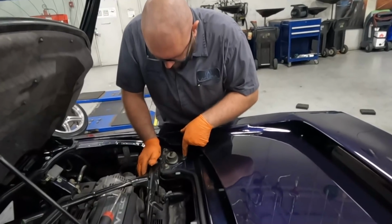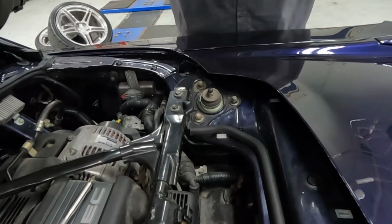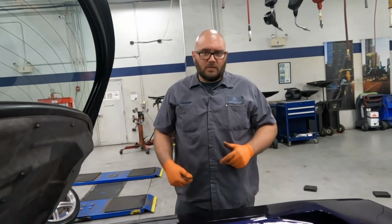So as you can see, we have a lot better access to the bolts here. So it's just these three bolts. Then we drop the strut out. We'll show you on the bottom what we have to take off in order to get the strut out.